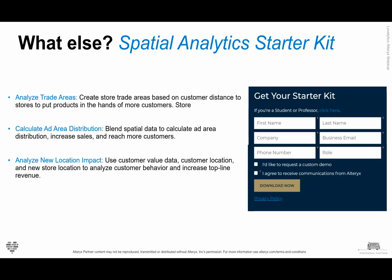And last but not least, the Spatial Analytics Starter Kit is a really valuable guide for getting started with using spatial analytics inside Alteryx. This is complimentary, and you can find it on the website. We'll be sure to link it in our follow-up. As you look into any of these three areas as ways to get started, enriching as well as using that data in your analyses, you'll have some really helpful guides for practically getting going in those directions.